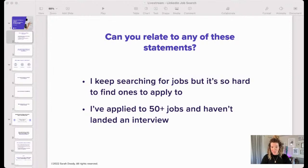So it looks like we're kind of feeling these statements, right? And this is what I want to hopefully prevent for you in the future. Because when people tell me that they have been searching for jobs and you're not applying to any, or you've applied to a lot of jobs and you haven't heard back, you kind of have to put your researcher hat on, right?